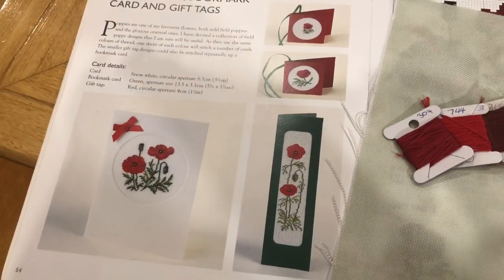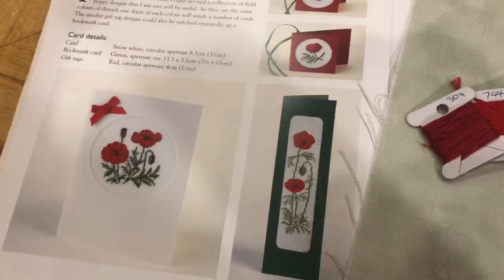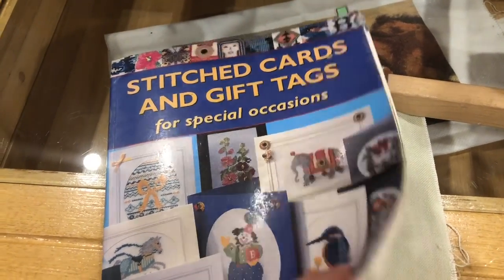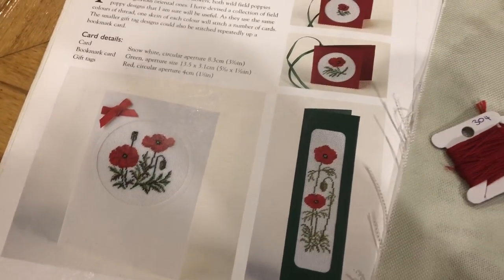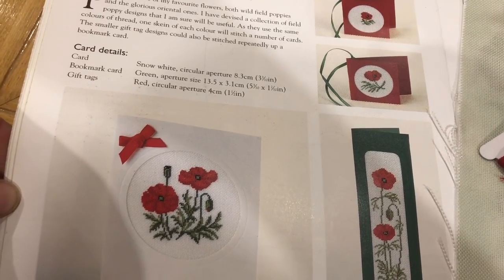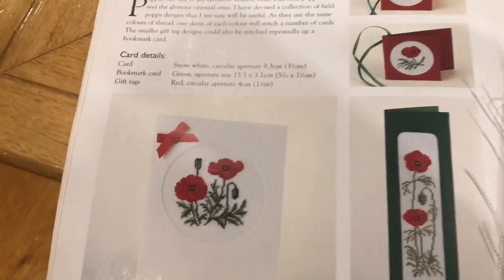WIP number 25 is going to be Poppies, which is out of a book called Stitched Cards and Gift Tags, which I picked up off an unloading on Facebook. It's got some lovely cards in it, but this one I particularly like because it represents our Remembrance Day and also our Anzac Day for the fallen soldiers.